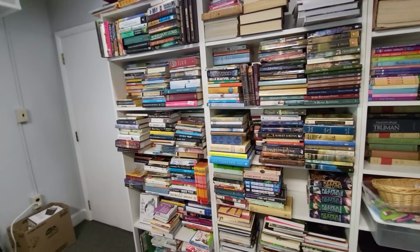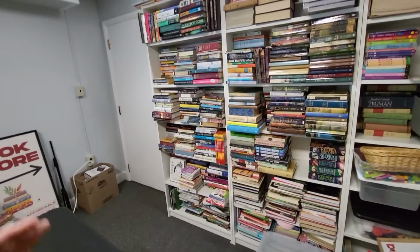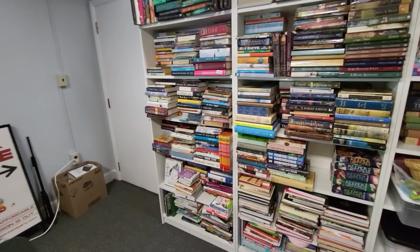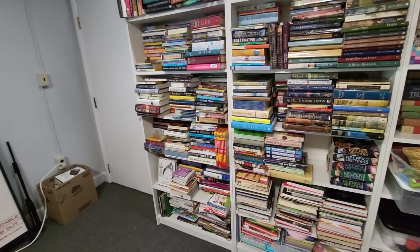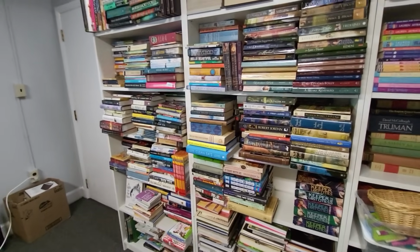I need to basically start pulling out piles of books and putting them into $1 stacks, $2, $3, $4, and then anything maybe over $4 I'll put in a separate pile and price those individually. Maybe I'll make individual listings. Who knows? We shall see. All right, let's go ahead and start organizing.